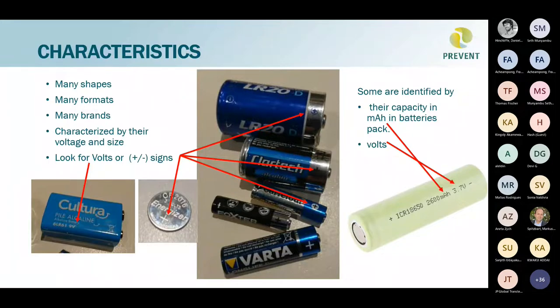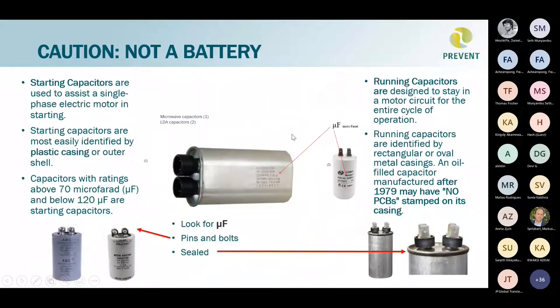And this one is not a battery. These, in fact. Why I'm showing you what is not a battery is because it's happening quite often in some recycling facilities we deal with. There is some mix-up of capacitors with batteries, and these arrive at battery sorting sites, and they have to get rid of them. So those are capacitors.